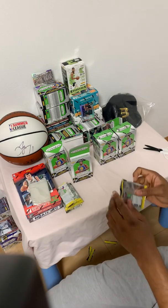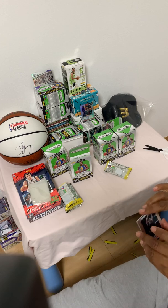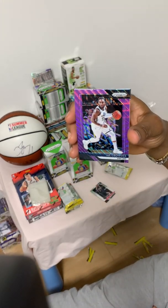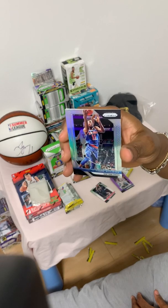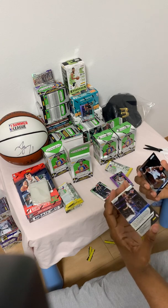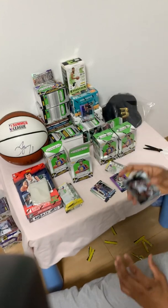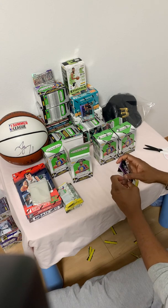And this is the final pack of box number 2. Big pulls, big pulls. Bradley. Crowder. Jae Crowder. Frank. It's a silver. Yep, silver Prizm. And Mr. Thomas. Okay, that's the final pack of the second box. Let's go on to the next one, guys.